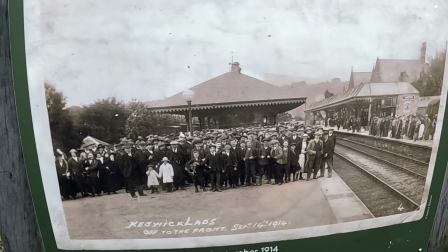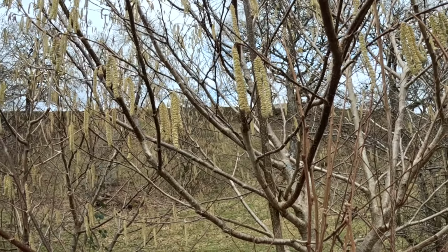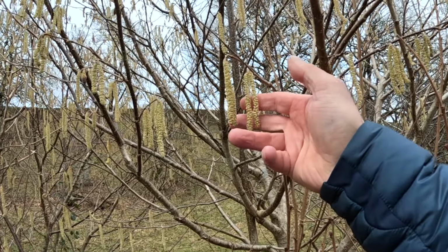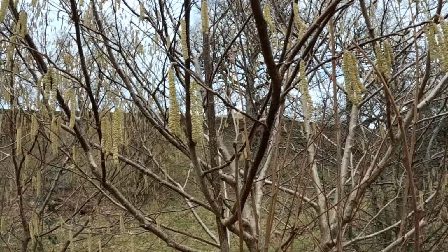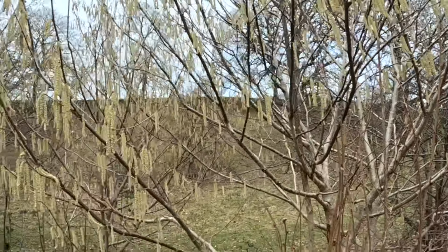This is the hotel back in the day where we started the walk. Just passing this hazel tree. So the reason why this is a red squirrel area is they're after the hazelnuts. This is the male part of the pollination process, and the little tiny red parts are the female parts. So it self-pollinates and it creates hazelnuts, and that's a favourite of the red squirrel.